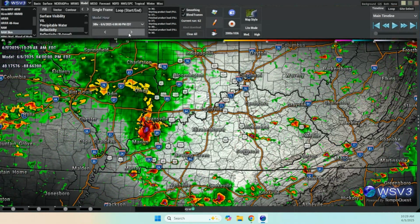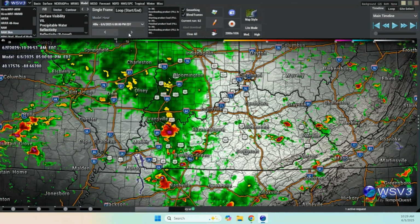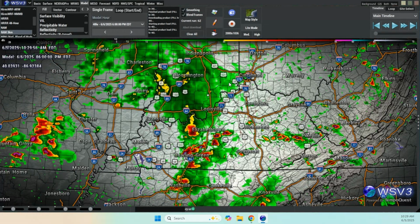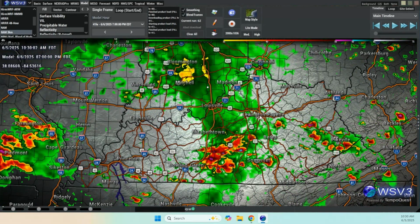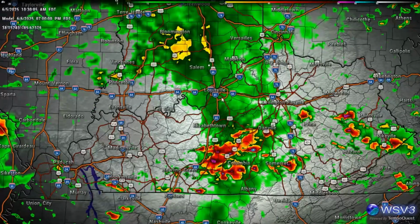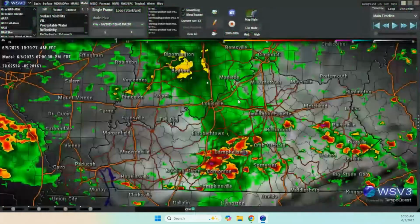So the HRRR weather model at 4 o'clock had it over the top of us. This one has it just a tad bit later. So this is around 6 o'clock tomorrow, and then we'll head to 7 o'clock tomorrow. So very similar timing with the two high-resolution weather models, giving us this more widespread area of rain and some thunderstorms and the possibility of a few strong to severe thunderstorms late tomorrow afternoon into the early evening hours. So this is your Friday, 7 p.m. on your June the 6th. So there you go. Now we're going to move out.